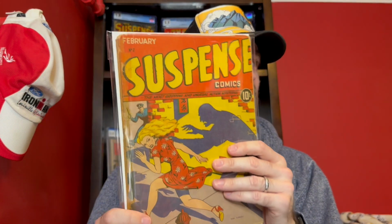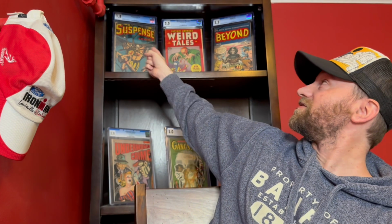But I have been able to, over time, come across other issues from that run and pick those up. Some of the later ones you'll come across a little more often. Like I think issue 9 comes up every once in a while. But 8 and 11 are two of the top covers in the run, and so people just don't let those go. That is 8 up there, and it's one of my keeper books. But yeah, man, Suspense Comics number 2, $432.